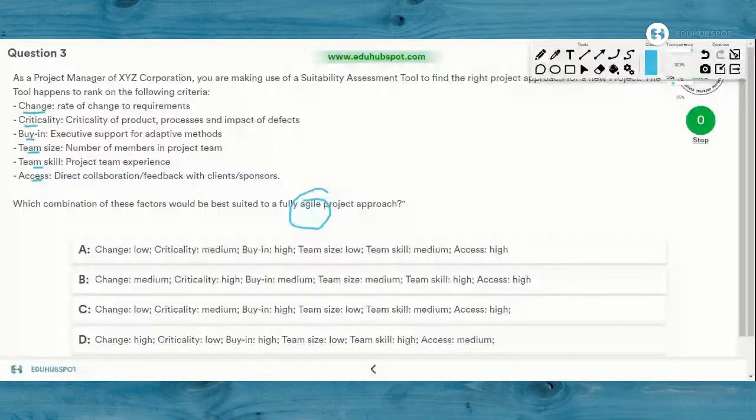That's why it is Agile, right? With whatever you have started or you have gone ahead and got started, you're expecting changes to be higher as well, and the rate of changes to be high amongst the lot. So, if you just know that particular facet in the question, you can easily opt for the relevant option. Which of the options has changes high? Obviously, option D. That is going to be the best option.